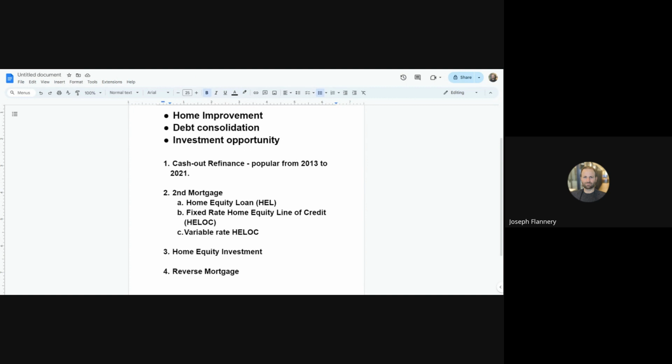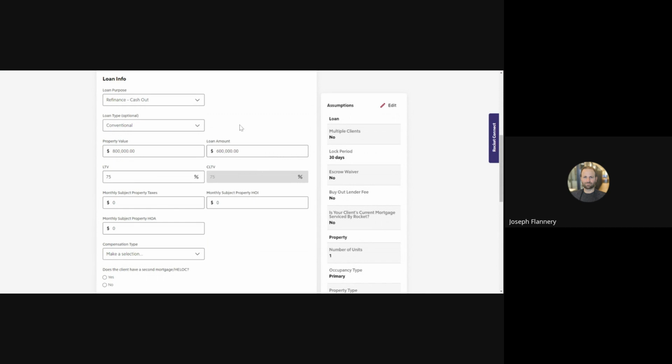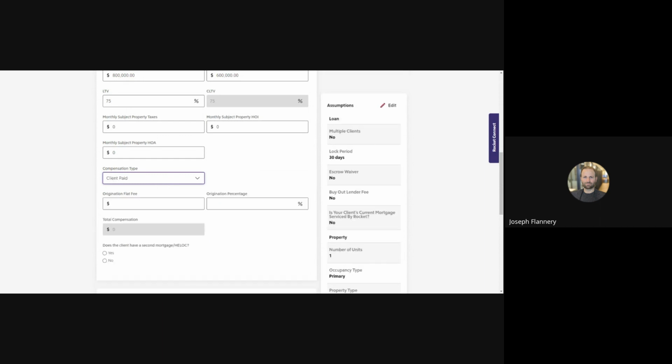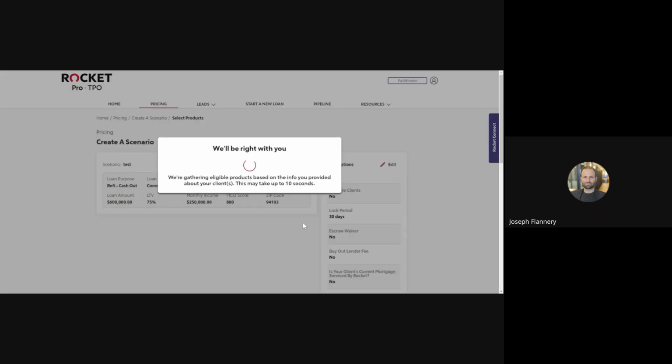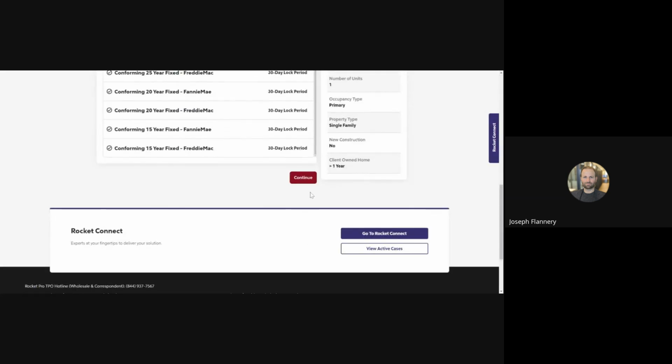You can run the numbers on what a cash out refinance looks like. We'll just do one in California. Let's say it's a home value of $800,000 and a new loan amount of $600,000. This person owes $300,000 on their mortgage, and we just want to see what the interest rates are. We'll see what wholesale rates are, say there's no second mortgage, label it as test, and say it's a single family home, primary residence. So you go in and say they want to do a 30-year fix, or you want to compare a 30-year versus maybe a 15.